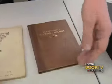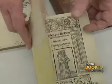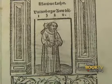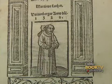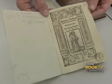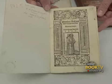The third text is November 1520, and this is on the freedom of the Christian man. And in this text, here we have a nice little early woodcut portrait of Luther. In this text, we basically see Luther saying that the faithful Christian does not believe in God and does not love God because he is compelled. Rather, it's a free and willing demonstration of love and a free and willing pursuit of charity and right living, simply because you love God, not because you are compelled to love God.